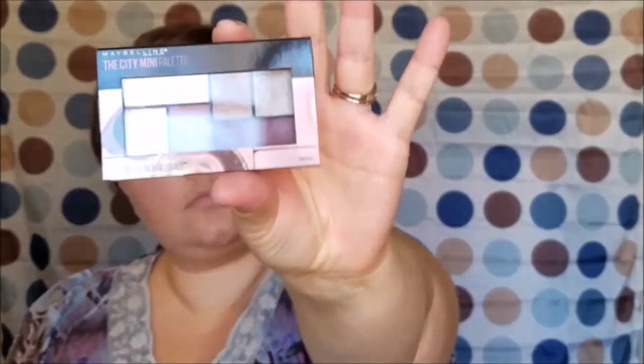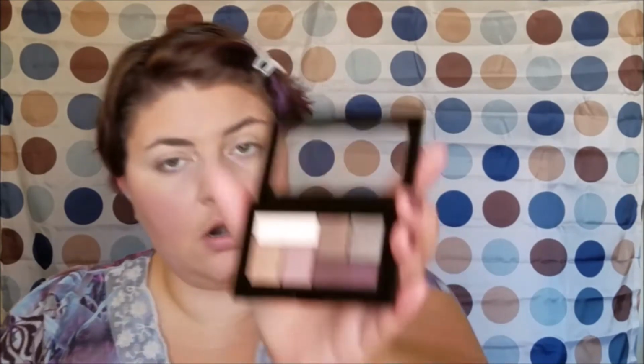I got this City Mini palette by Maybelline. This is, oh, it's got dog hair on it. Don't mind that. This is the 410 Chill Brunch Neutrals set. It's got, looks like 4 shimmers and 2 mattes. I was really interested in the colors because I don't have a lot of mauve-y colors and I tend to wear that a lot. So I like to match my eyeshadow to what I'm wearing. Here are the colors. It's got a nice little bone color in there and then some pretty stuff to play with.